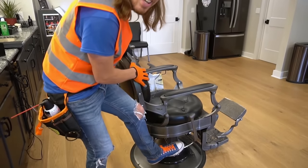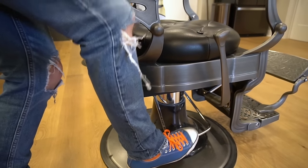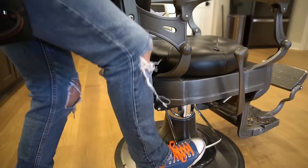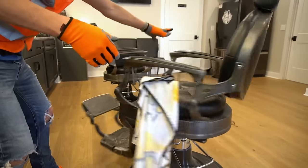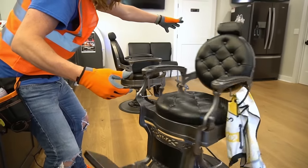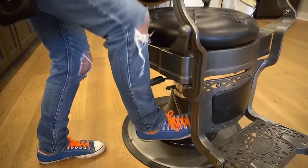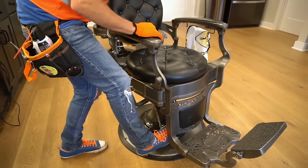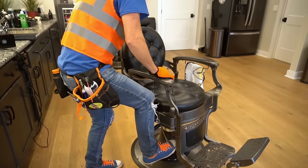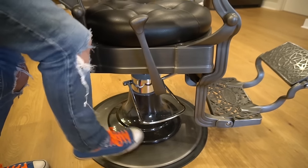Check this out. This step at the bottom right here, you press on it a couple times and it raises the chair up. How cool is that? Oh, it even spins around. That's really cool. A couple more times up. And if you push it all the way down, the chair goes all the way down. Let's get it up a little higher for the next person. There we go.